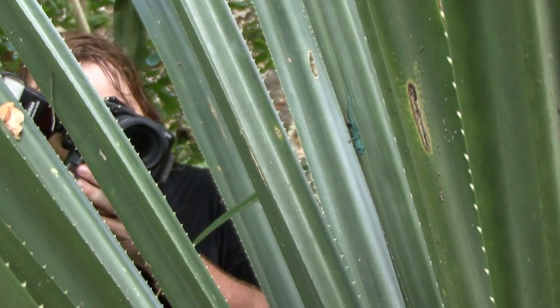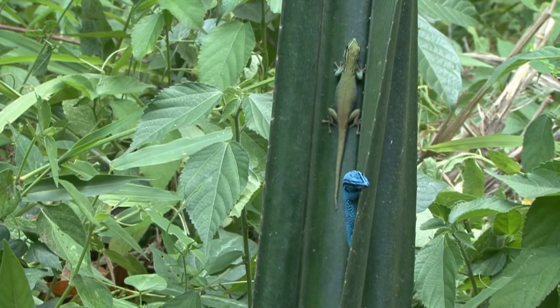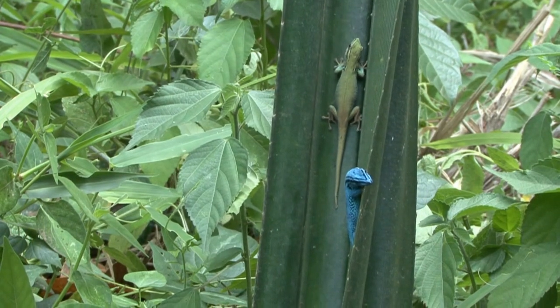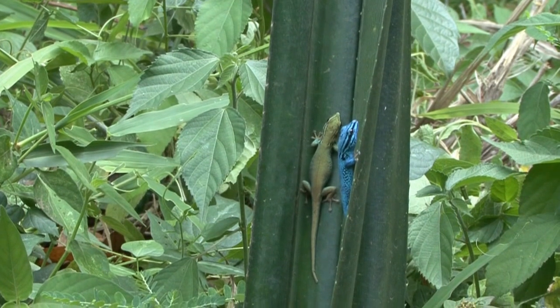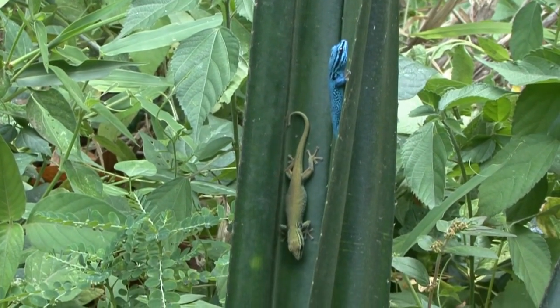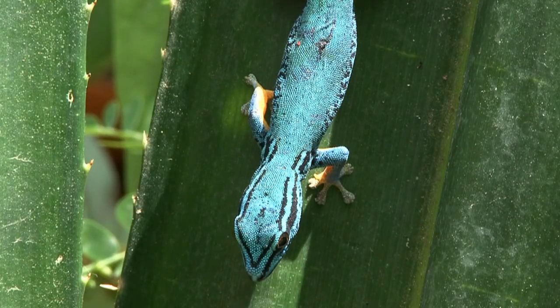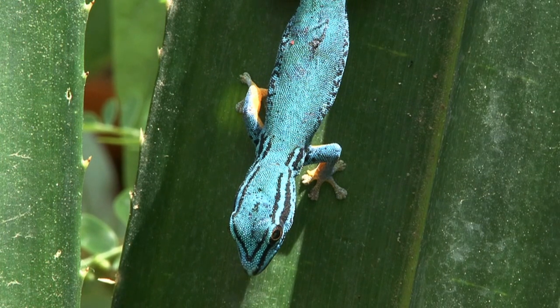Lygodactylus williamsi is relatively common within its very limited range. The geckos are very territorial, with one male, 1 to 3 females, and a small number of juveniles resident on each pandanus palm. The geckos emerge from the heart of the pandanus in the early morning and retreat during the hottest part of the day to emerge again later in the afternoon.